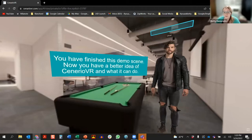What's the advantage of VR in this scenario over self-directed CBT? What a great question, Jim. I'm going to ask if anybody else here has a thought as to what the advantage of VR is before I tell you mine. So we're going to hold on to that and see.